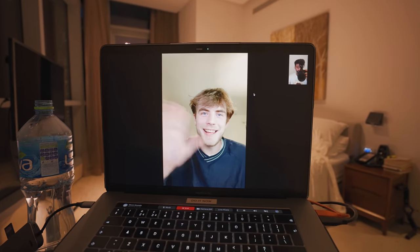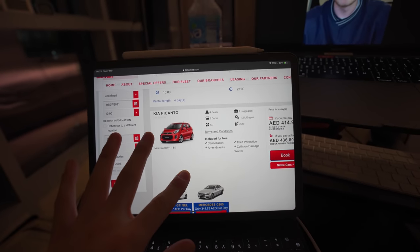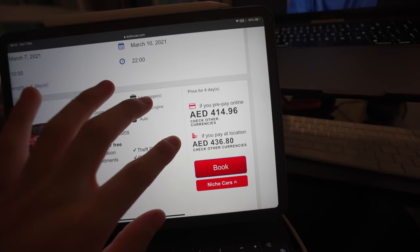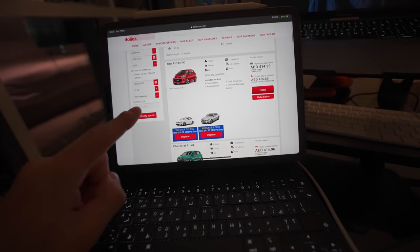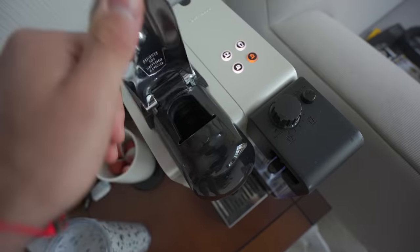I'm currently on FaceTime with Mr. Glenn. Say hello. Hello. I found the cheapest car on the internet that I can rent. It is a Kia Picanto. Tiny little things, mate. You can have a great time. For 4 days, it's 400 dirham, just over like 80 quid, I think. I haven't yet told the boys what car we're actually getting. They know it's not gonna be good. I'm gonna book everything now, and tomorrow at 10 a.m., I'm gonna surprise everyone with the car, and we're gonna leave for our road trip.